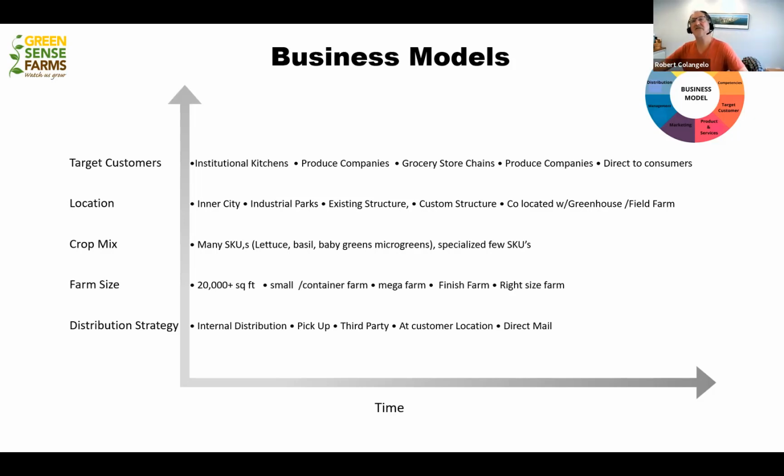One of the worst pieces of advice I ever got when I started was to grow many SKUs, grow a wide variety of crops, because the customer and grocery store wanted to reduce their SKUs and vendors. And I found that that is not good advice. It's really better to specialize in a vertical farm. When you look at most farming, especially outdoors, they specialize in melons or corn or wheat. They don't grow a very wide variety.